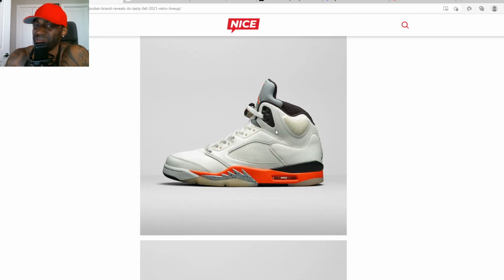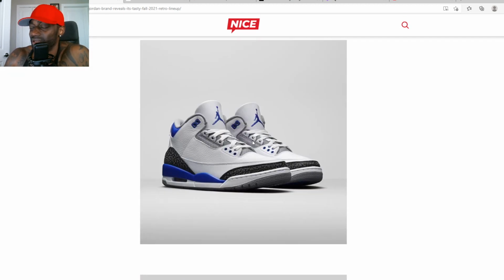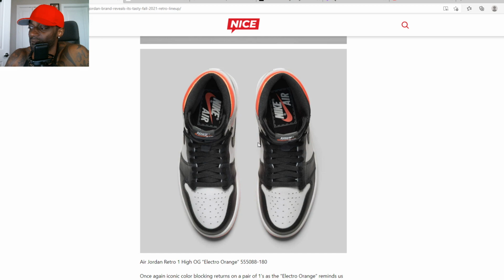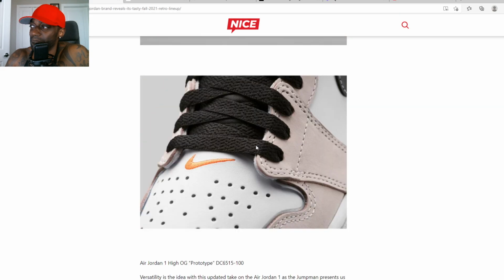Ew. These are decent, but yeah. It ain't nothing special. It's an average shoe. You know what I mean? 1 out of 10, I give it a solid 5. You know, it's average. Nothing crazy. I don't like these. No, I don't like them. I'll sell them, though. But I don't like them.